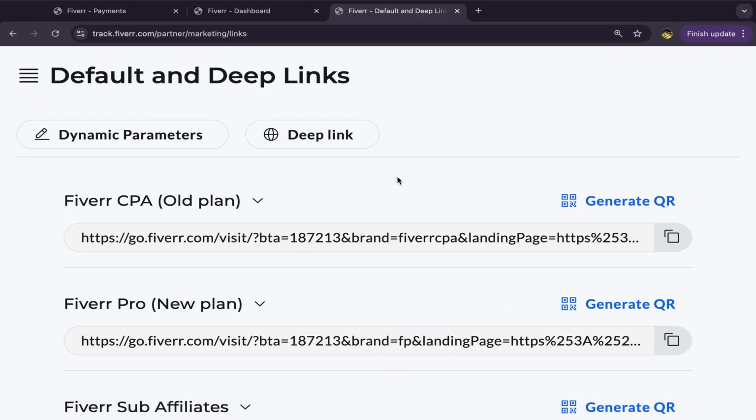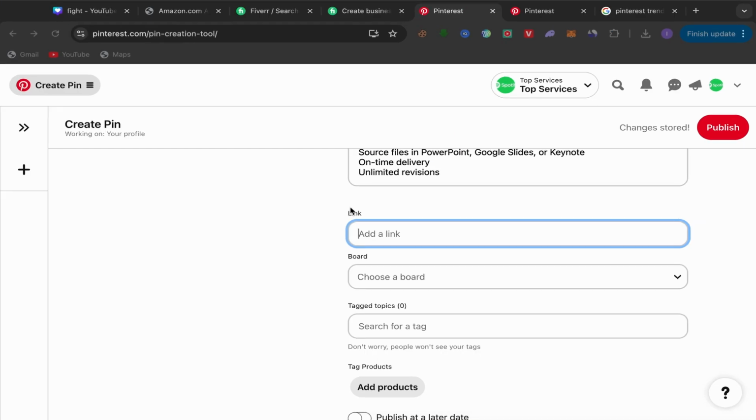For you guys, if you just created your Fiverr affiliate account and you have a new account, you can't see this option, Fiverr CPA old plan, because I have an old Fiverr affiliate account. Like I said, I have been doing this business for almost 5 years now, and they still have this option. For you, you should see this one, Fiverr Pro new plan. Just copy your affiliate link from here, it's almost the same, and go back to Pinterest and put your affiliate link here.